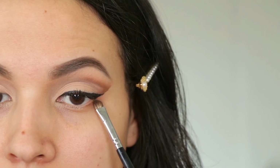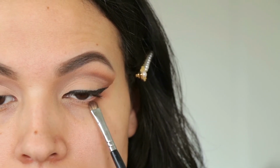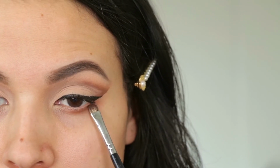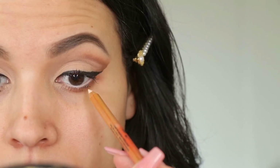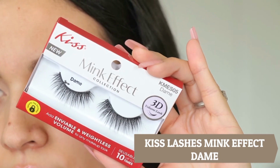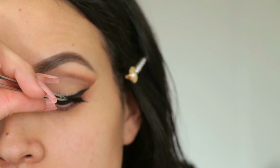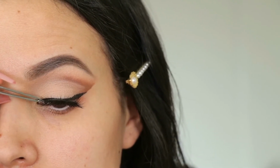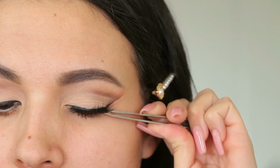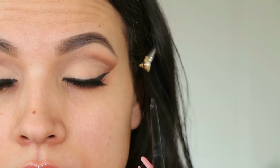So this is the only thing that is not from the drugstore, but it's just a cream eyeliner for the waterline from Makeup Forever, and this would just help to open up my eyes a little bit better. The lashes that I'm using are the Mink Effect lashes in Dame from Kiss. You guys can find them at Dollar General. I have been obsessed with them and so happy that they're really affordable. So I'm applying a little bit of eyeliner at the top of my waterline so it can look fuller.